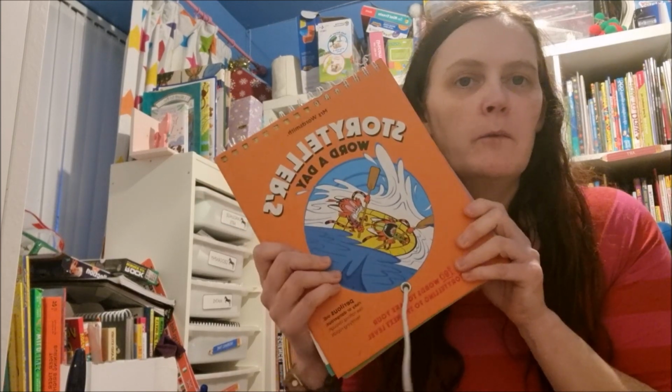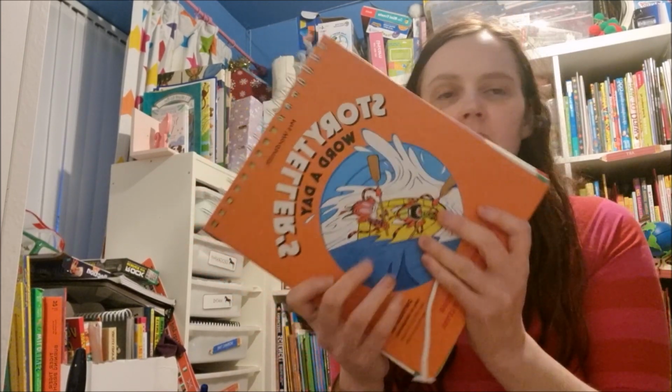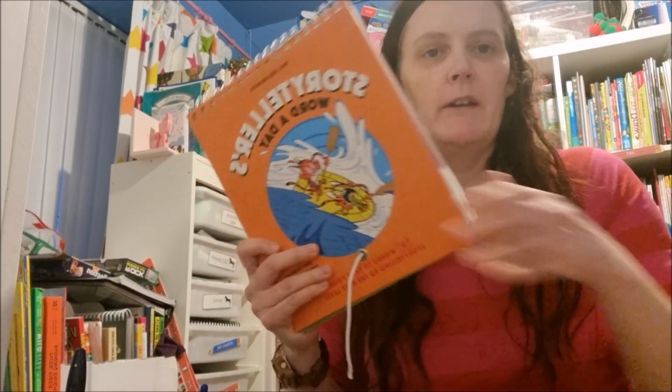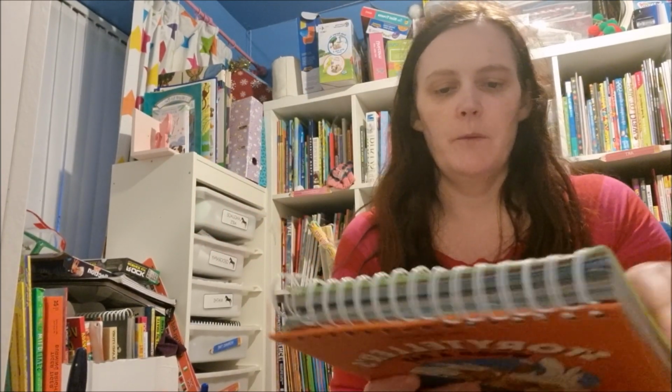And the book we used this year with it was Mrs. Wordsmith's Storyteller Word a Day. We've almost come to the end, and these are long, and we only do this 3 to 4 times a week. So there's a lot of vocabulary words in here, but basically I'll just show you.